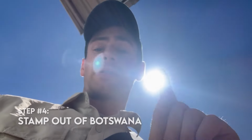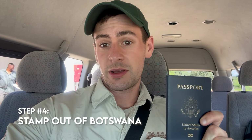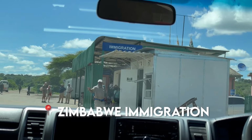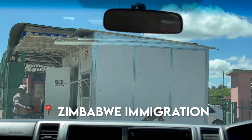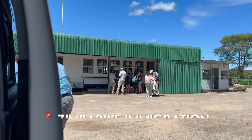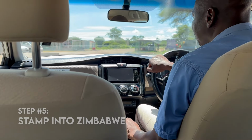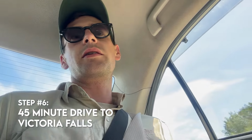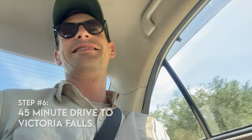Alright, now we're leaving Botswana. Just stamped out of Botswana, that was really easy. The immigration officer didn't even say a word, he just grabbed this and stamped it. Okay, you can quickly come out and start with this window here. It only took about 5 minutes and we're all clear. Welcome to Zimbabwe. Okay, 70 kilometers, about 45 minutes in the car till we're at the lodge. That air conditioning feels good.